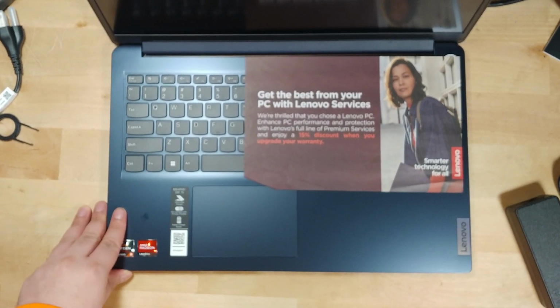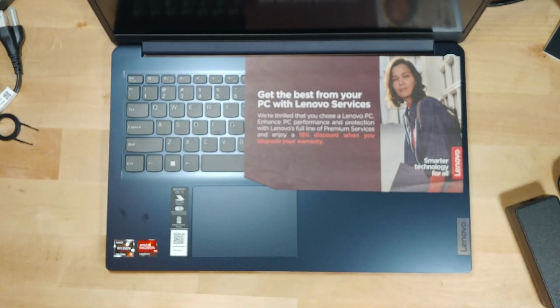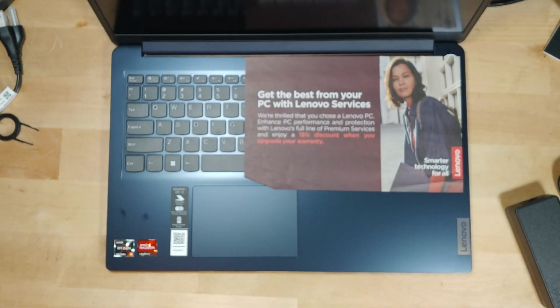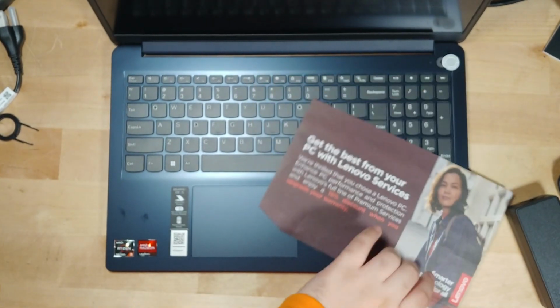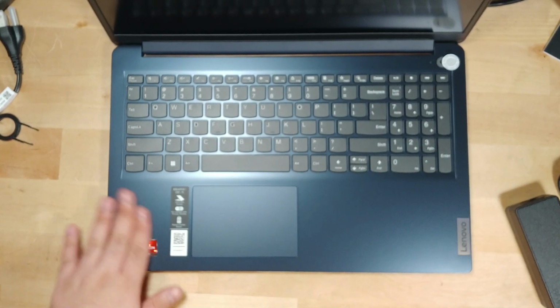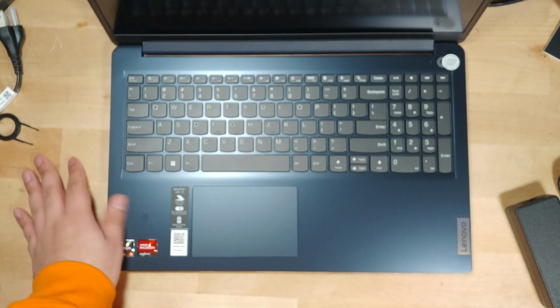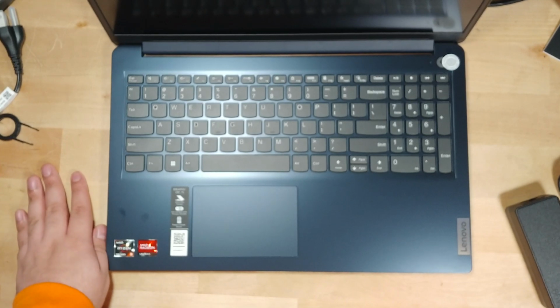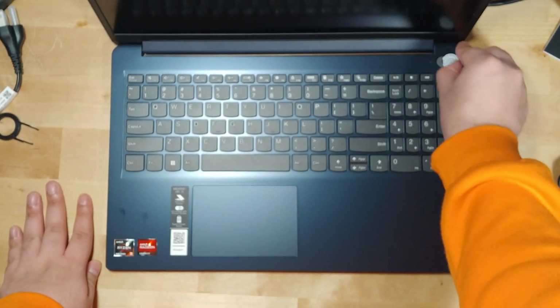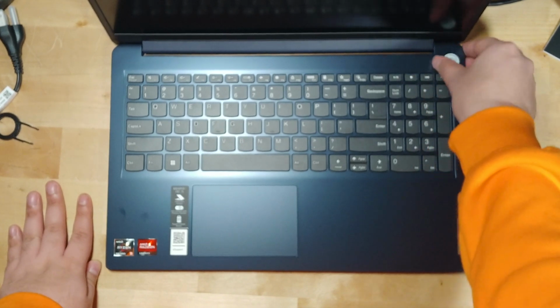I do find though that the body of the system itself does end up picking up fingerprints and just human grease very easily, and that's very annoying. I have to constantly be cleaning this thing, so that can become a pretty major problem. An interesting feature is that the system actually does come with a fingerprint reader, and it does seem to be very effective. It works perfectly fine every time I've used it. A nice feature to have on here, but that TN display really drags down the overall experience.